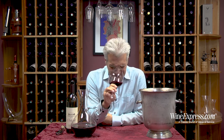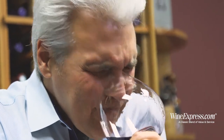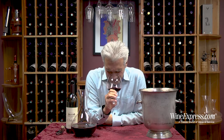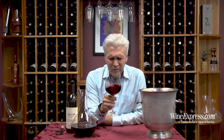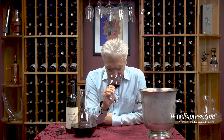Nice nose on this. I got a little bit of dried cherry on here, some cocoa, a little hint of licorice under there, black currant note also, a dusting of cedar and tobacco. Let's try this.